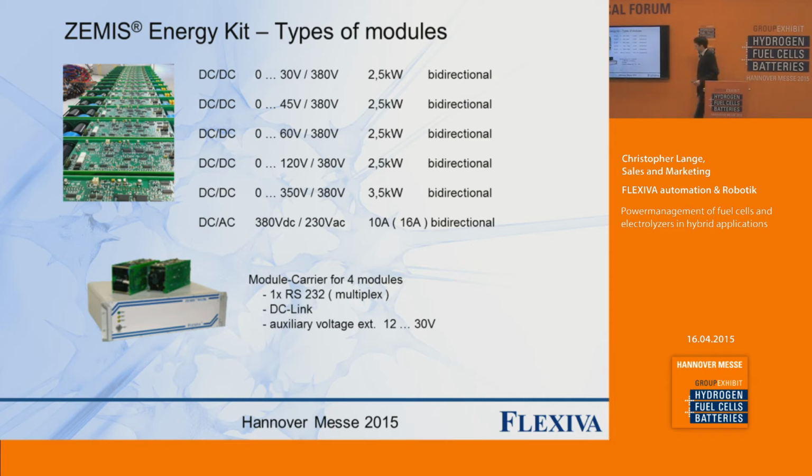This is the module carrier for 4 modules, so that means you can place 4 modules in the module carrier, and so you can work in a power range up to 10 kilowatts.